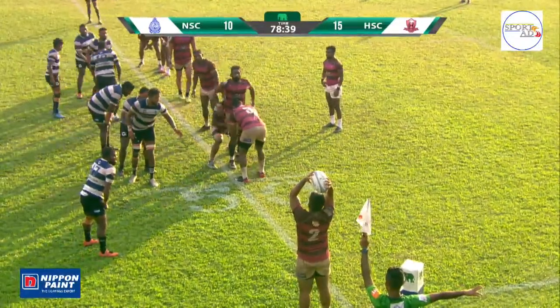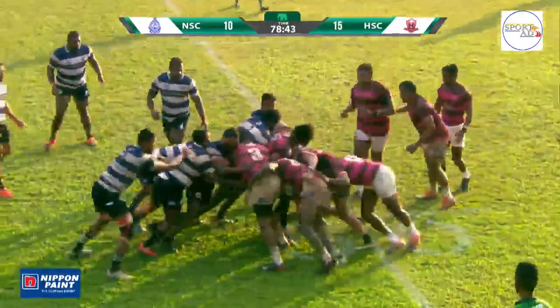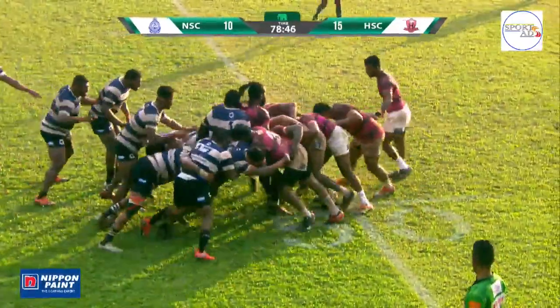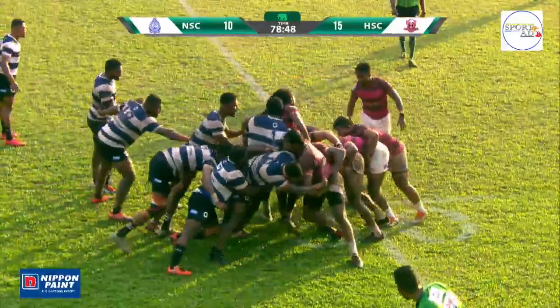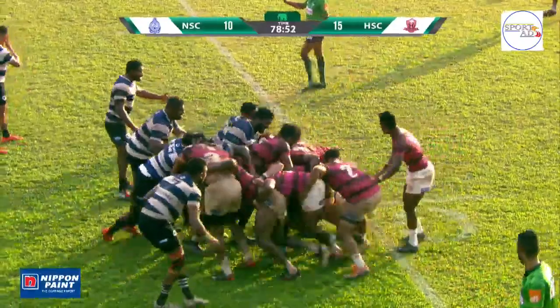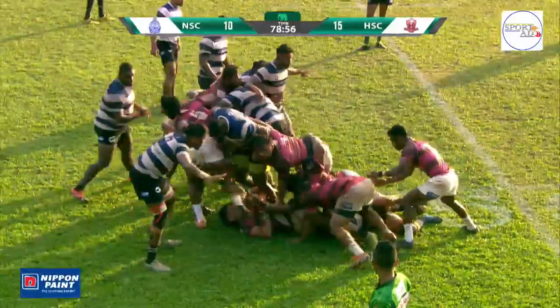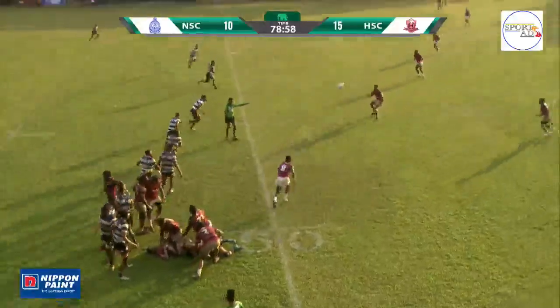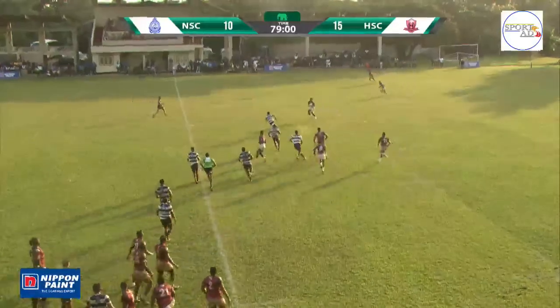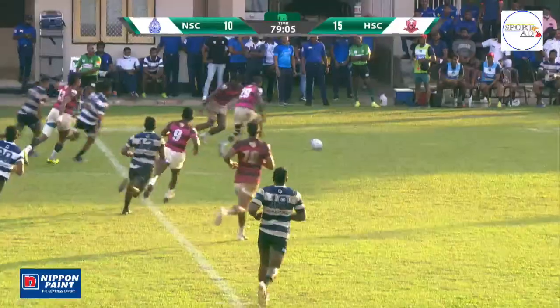Havelock's Ajmer Fajr. Shihan with a clean ball. Makes no mistakes. Havelock's players gathering for a maul. And here it is from the 50 meter. Can they do what they did earlier? Run the maul down. But Navy FC holding on pretty strong. Nizran falling off. Sends the ball wide. Havelock's, nope, not a clean take.